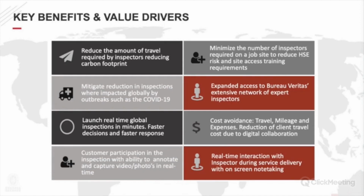The other benefit that really comes out of this is the fact that our customers can now participate in real time with the inspection. You have the ability to annotate and to capture videos and photos in real time, and so you've got that digital record for that inspection that can be referenced later on. And also that real-time interaction with an inspector from a variety of stakeholders really helps to elevate the quality of that and make sure everyone feels comfortable with what's going on with that inspection.